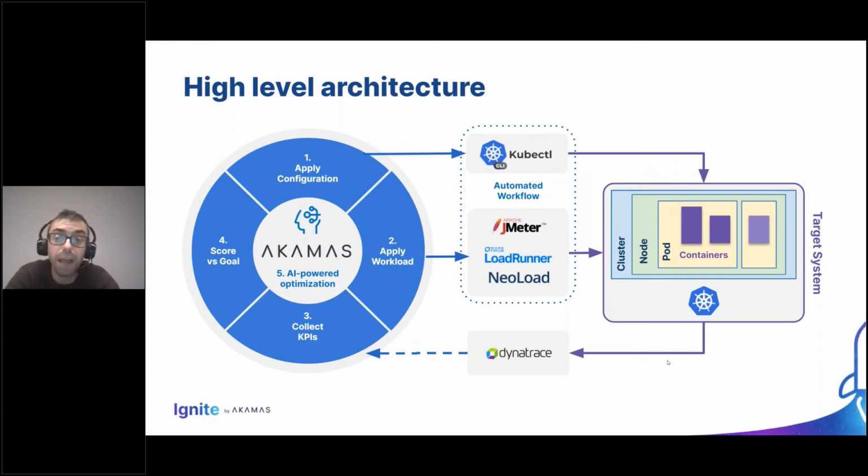The fourth step is to analyze the results of a performance test and to assign a score based on the specific goal that you have defined. It can be the latency or the throughput of the test. This is done automatically also. Akamas also takes care of analyzing the results and identifying the score of your experiment in an automated way.